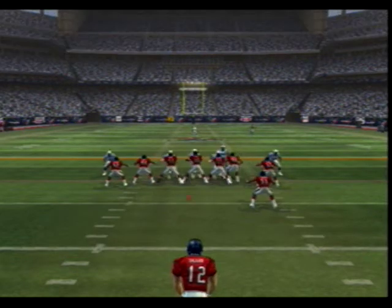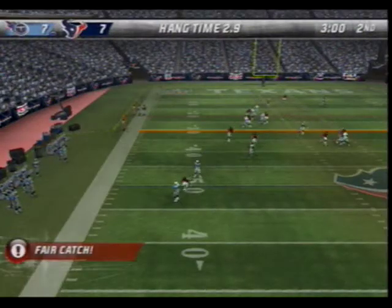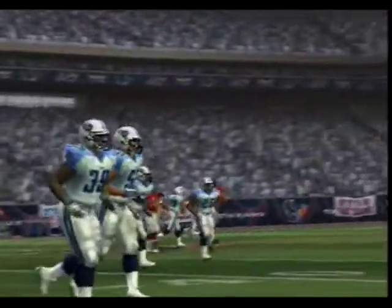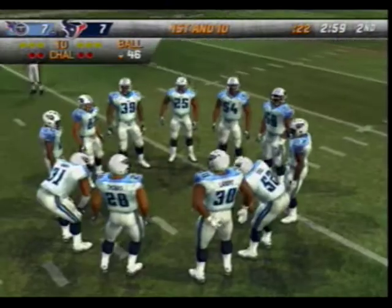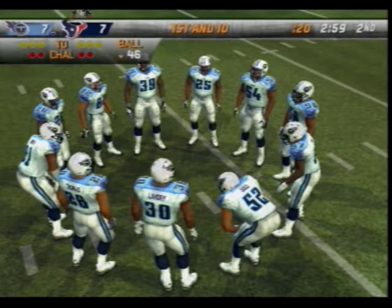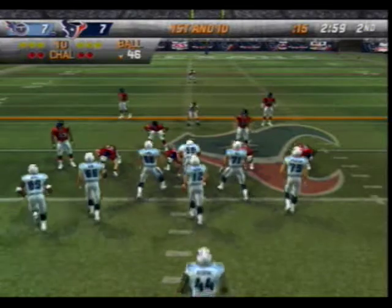Salam is ready to punt this one away. Randall sets up, waiting for the punt. And he chooses not to return this one. They'll start the drive at the 46-yard line. First and 10.